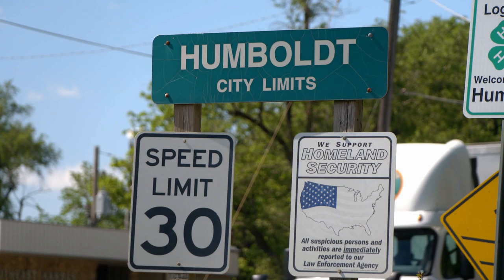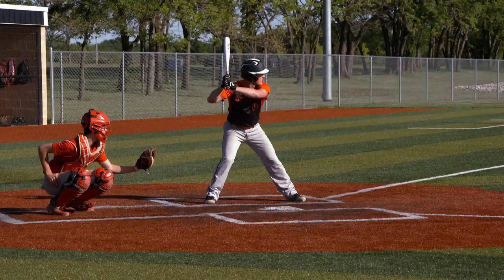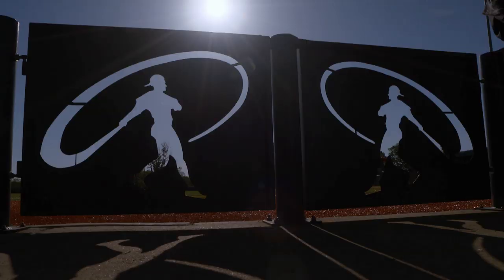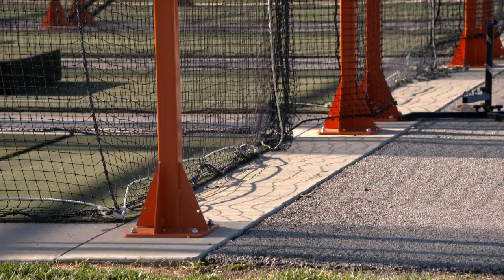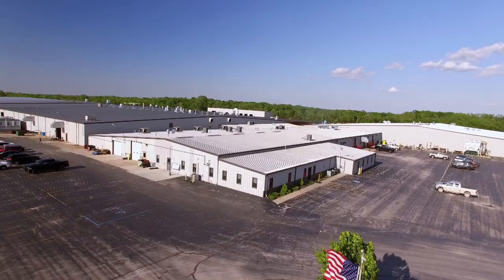A baseball legend long ago helped put Humboldt, Kansas on the map. Even now, people around these parts covet the game, especially with a home field advantage that looks like this. We've got great facilities. They don't know who built them. They don't know who helped design them, but we hope someday they will. I'll give you a hint. BMW sits out on the far northwest corner of town.